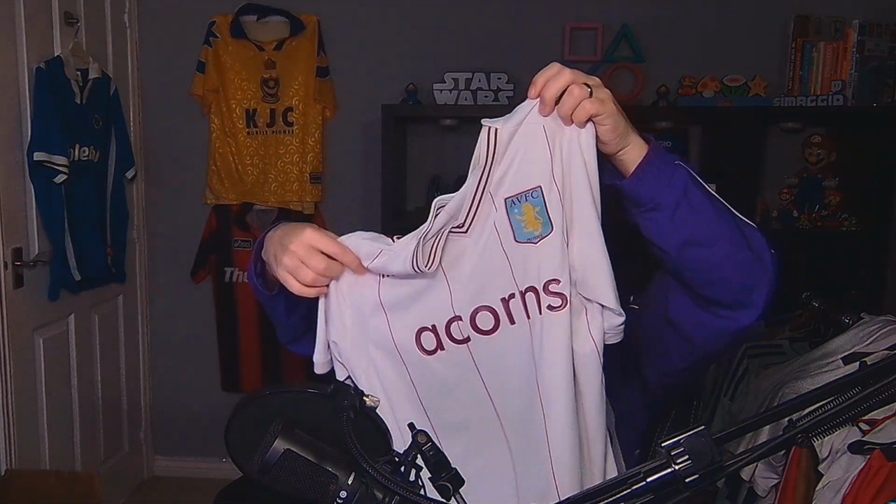Arsenal. Next up, my father-in-law won't like this one. We have an Aston Villa. That's a nice Aston Villa Acorns one, isn't it? Very nice Villa shirt. I've got a couple of Villa shirts now. I've got a brand new with tags one for this season for sale, if anyone's interested.